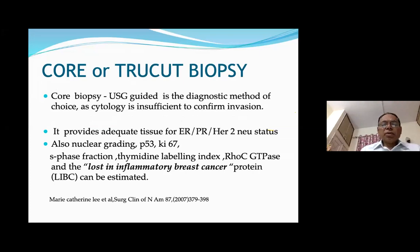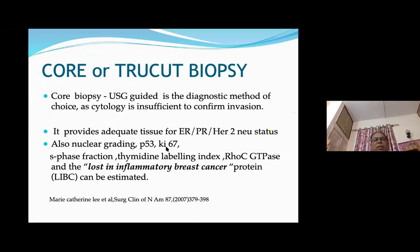So we have all done a core biopsy, and a lot of chemical or biochemical markers of some investigational value have been reported in the studies, like nuclear grading, P53 status, and Ki-67, which of course is well established now. It is a mitotic activity marker. It indicates mitosis. A high Ki-67 index means high mitotic activity.